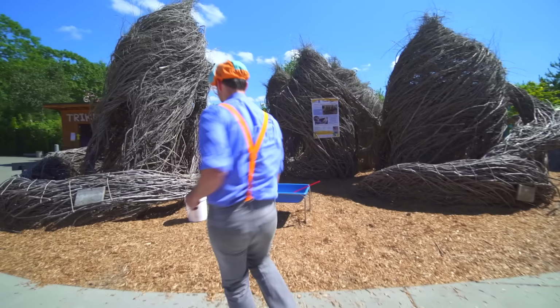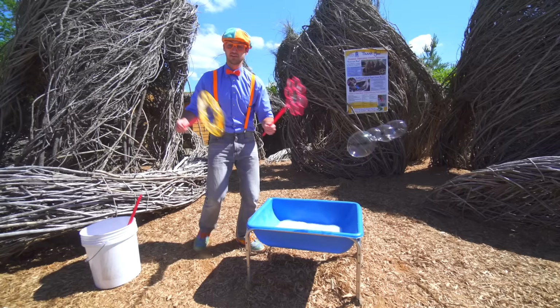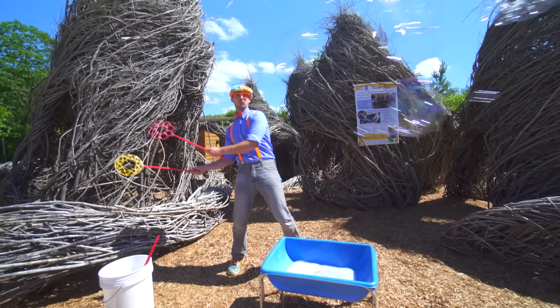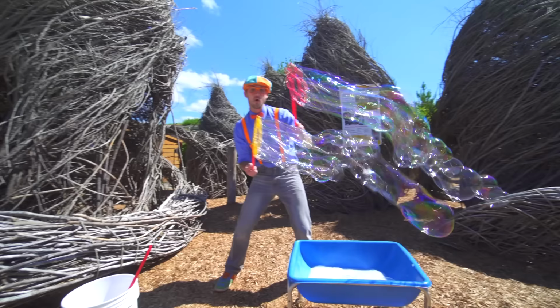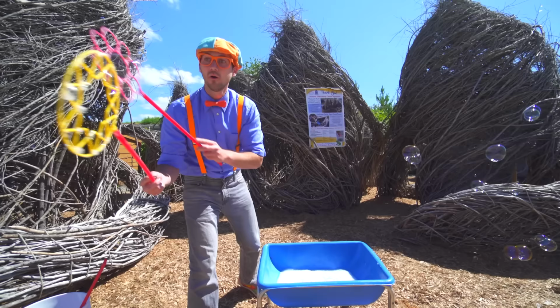Ooh! Wow! Look! I'm about to make some bubbles. Whoa, okay, whoa, these bubbles are so big. Wow, okay, I'm gonna get it really close to you. Oh, look, there's a cute little bubble.